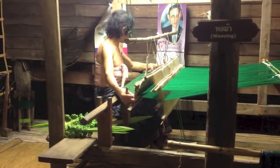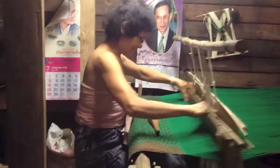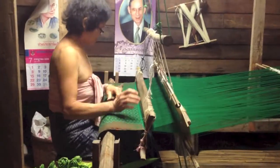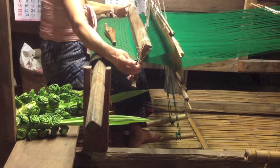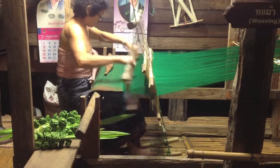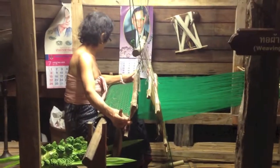Traditional weaving. So king at the back. It's made out of coconut. Sawadee kab. Wow. This is so cool.